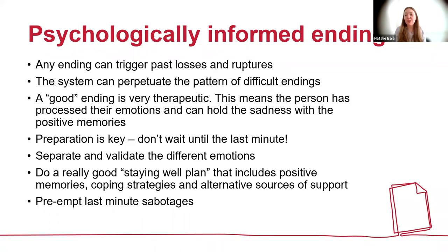Endings. Anyone who's experienced lots of trauma will have experienced lots of losses and ruptures in their lives. And actually a lot of people that we're working with have experienced a lot of early losses, including caregivers. So they go through this pattern where the system ends up perpetuating this.